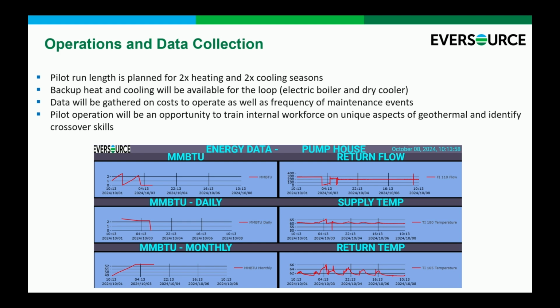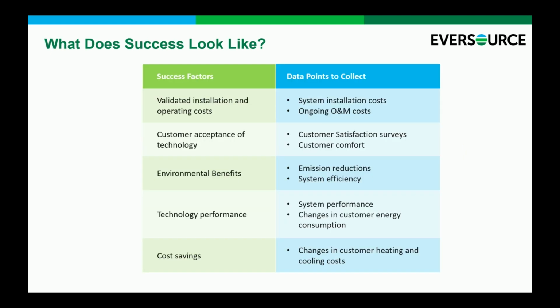Lastly, the design run length of this pilot specifically was approved at 2 heating and cooling seasons, so that means we will be running through the fall of 2026. I'm expecting some good data to come out of that, and we will continue to run and operate the system going forward, but that was the original pilot length set by our regulators.